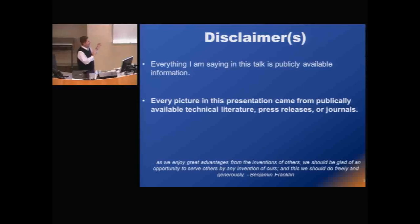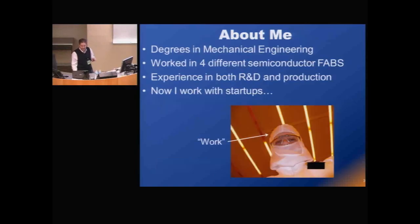It's probably the only talk here that has a disclaimer. Because there's no open source semiconductor development, everything I say is publicly available information. It came off of a website somewhere. Even if I know how it works, the picture came off a website, and I have a 45-page document that has every single thing linked and sourced. So you're aware of that, so it's on the record.